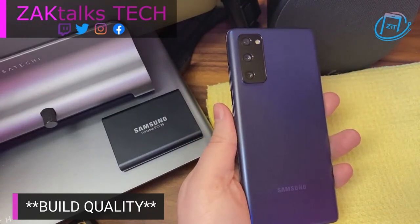Now, that being said, if plastic is not your thing, then fine. But you need to think about durability. If you're the kind of person that puts a skin on their phone, or uses just a thin case, this is going to be a great option for you.